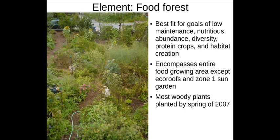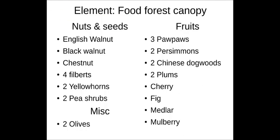The picture here is of the front yard shot from the roof. And in most of the foreground is actually the Zone 1. The food forest elements are still pretty small in this picture, so it's not a great representative of that.